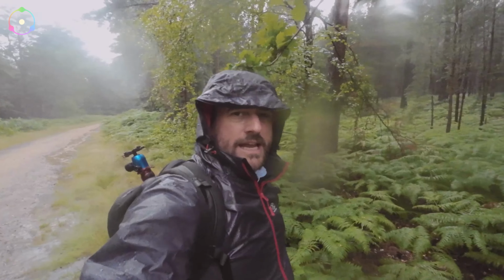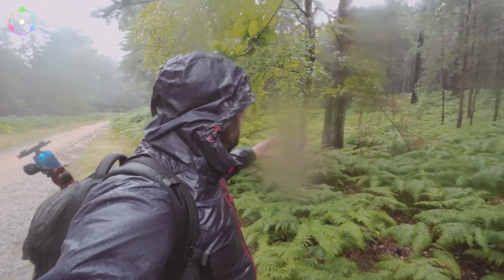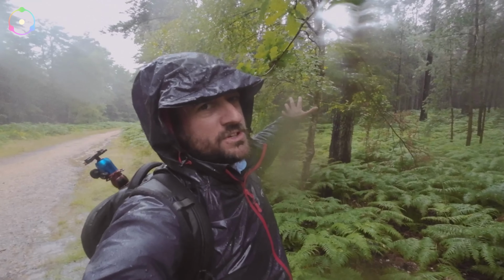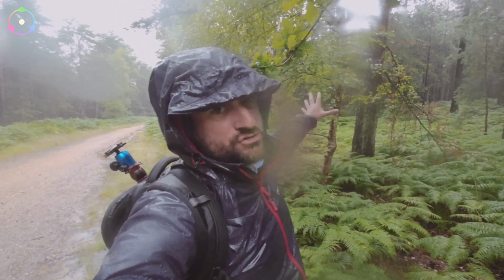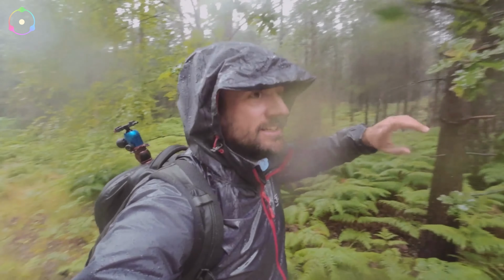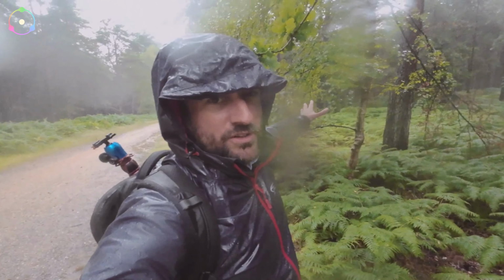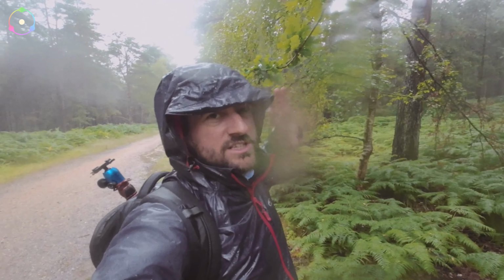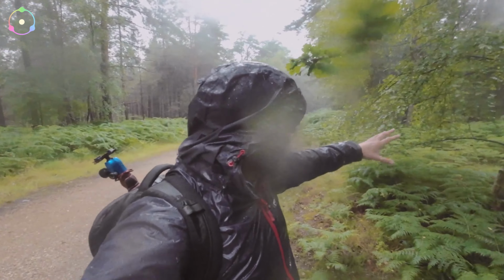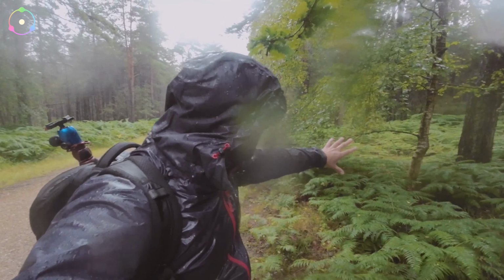Now I do like this scene here with this, whatever this tree is, I don't know. I'm not very good with my trees, but I know this tree is different to that tree, and that's about it. And I know this one here is an oak tree, but past that, my tree knowledge is pretty rubbish, to be honest.